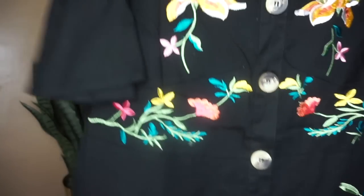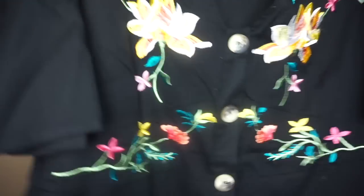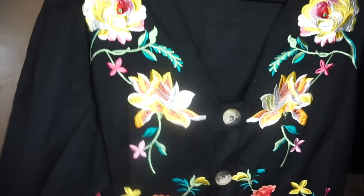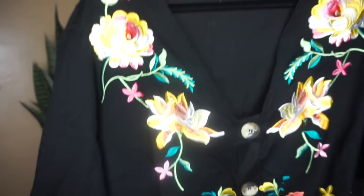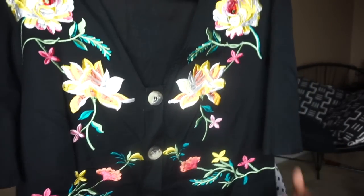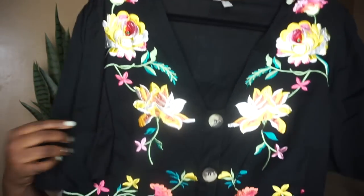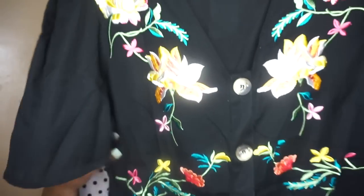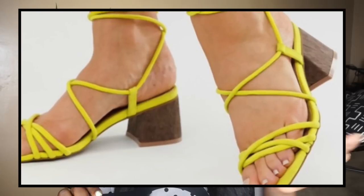This is also made of a very lightweight cotton type fabric. I can literally see through the dress as I'm showing it to you guys, which is perfect because that means it's going to be breathable, perfect for going out at night with friends, dinner, drinks. I love the floral prints. It has kind of a Spanish vibe to it with this floral embroidery going through the dress. I would pair it with a neon green tie wrap up sandal.